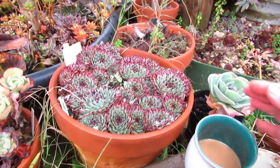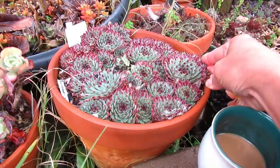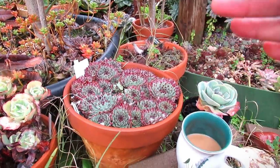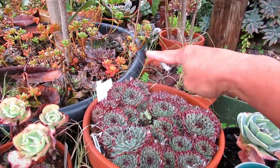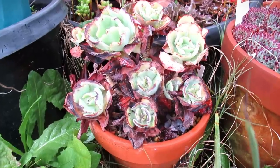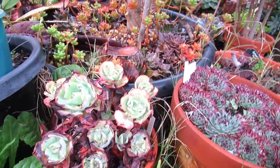Very hardy. In my mother-in-law's garden, or actually in my garden too, I've got an area where I planted them, and they're just huge, some of them as big as this pot. That one is Glow Sport, or what I know as Curly Locks. They're the Frillies. The Frillies are not as frost hardy as the other ones.